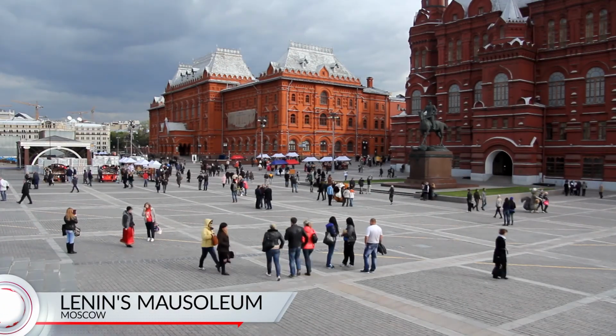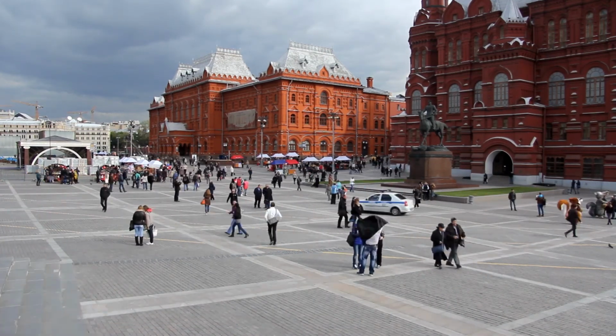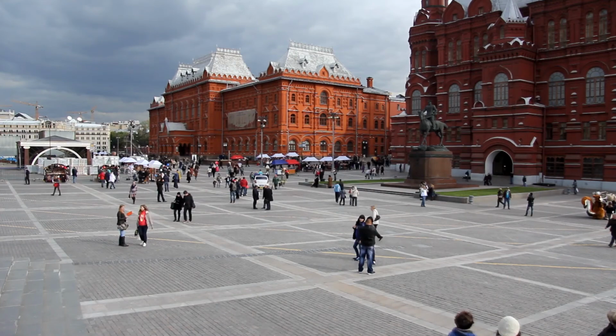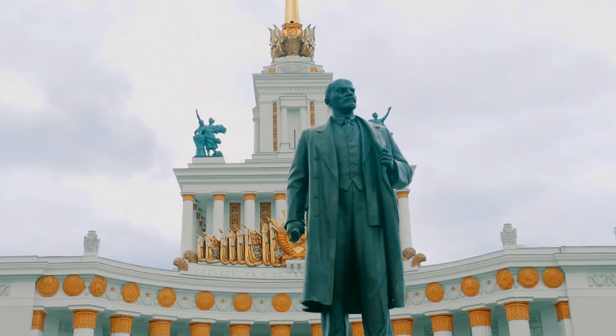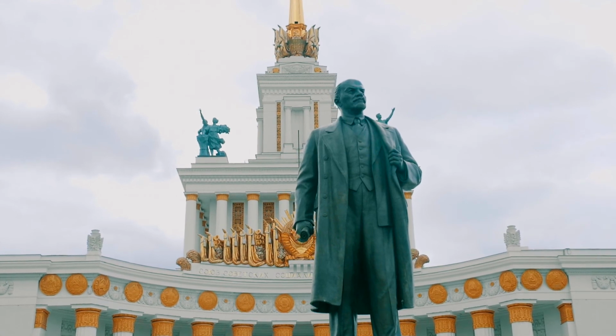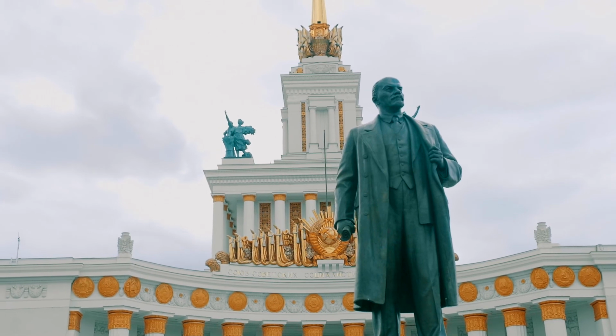Did you know that the embalmed body, or possibly a wax likeness, of this notorious 20th century Russian leader is viewable inside this large stone mausoleum? Yes, and if you plan to pay your respects while there, be advised that there is a certain decorum for visitors that is strictly enforced.